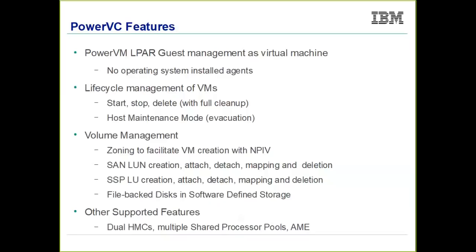Other things that you're traditionally going to have in a PowerVM managed environment: dual HMCs, we support that under PowerVC. Multiple shared processor pools, we can recognize those shared processor pools and respect those. So when you LPM an LPAR from one system to another under PowerVC, it won't move it over there if that shared processor pool doesn't exist or there's not resource in that shared processor pool. Active memory expansion can be implemented through PowerVC as well. So those underlying traditional PowerVM features and capabilities, we're going to recognize and make available if you want to use them in PowerVC.